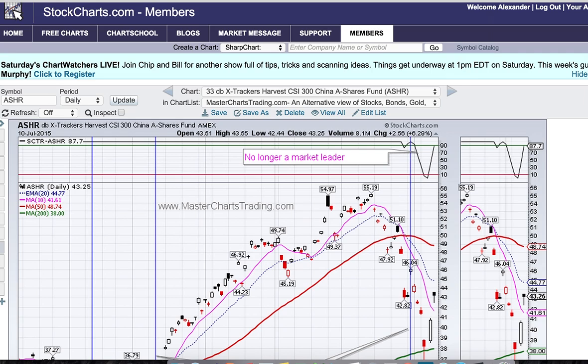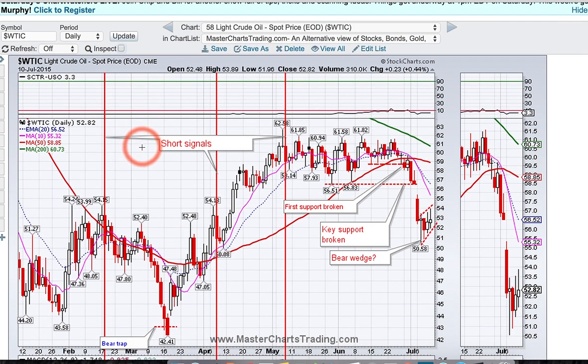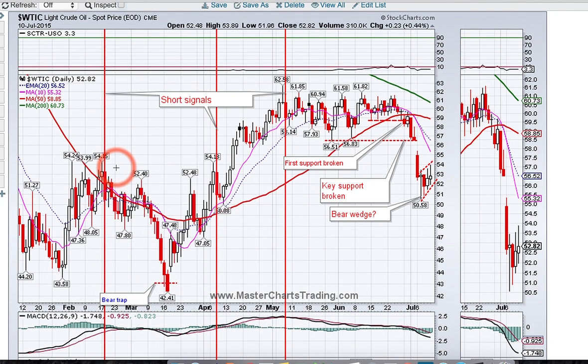Finally, oil. Let's look at oil, light crude, West Texas Intermediate oil. I've been saying that this is a bearish security for many months, and these red lines are our short signals. One of them worked out really productively back in February with a nice drop.